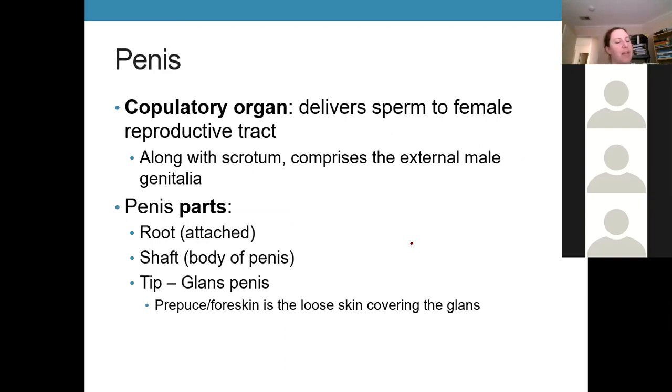Okay, so that takes us to the penis, which is the copulatory organ. So copulation is, you know, sex. Its job is basically to deliver sperm into the female reproductive tract. And the penis, along with the scrotum, are what we call the external male genitalia. So basically the parts we can see from outside, or the parts that are outside of the body.